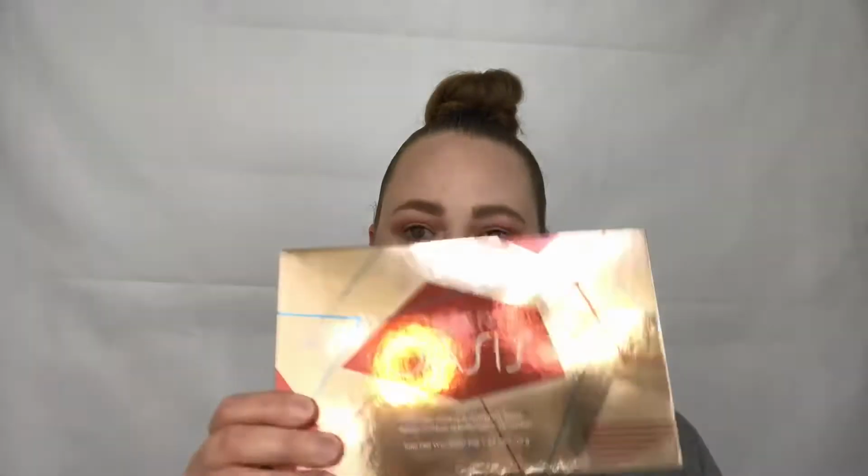I got a BH Cosmetics palette. This is the Desert Oasis palette. And I'm going to take that out. Looks exactly the same packaging. And I have tried out a couple of these shimmer shades here. But I thought I don't have many shimmers. I mean, I have shimmers, but I was so bored with the ones I have, I decided to pick up a different palette that had it.